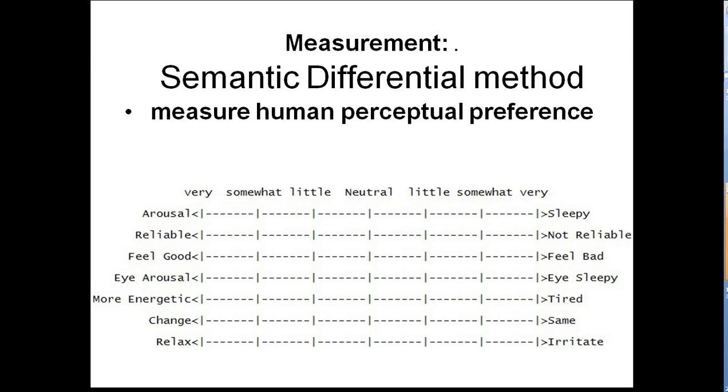In order to know the level of awakening, we need an arousal indicator as a measurement of human perceptual preferences about the doze driving systems. The semantic differential method was invented by C.E. Osgood as a rating scale question method. It is able to measure the connotative meaning of an object, event, and concept, as a way to research the semantic meaning of psychological constructs.